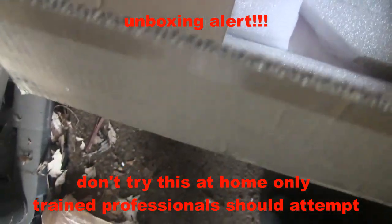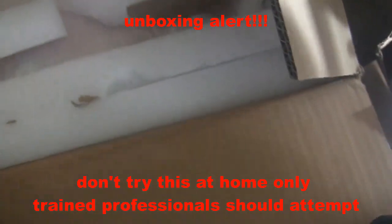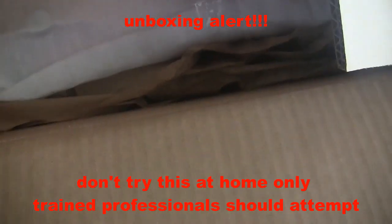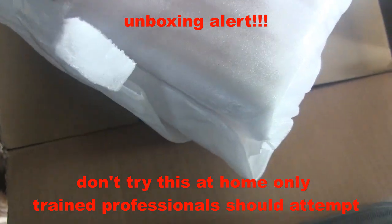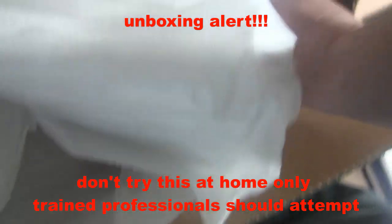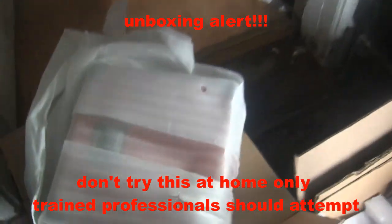Oh yeah. Sweet. Wow, look at that padding. Holy smokes. Look at that. What is this? My God. Wow, they don't mess around. All right, come on out of there. Ooh. Here we go. Heavy. Oh, sweet. Boy, it looks orange. I wonder why.